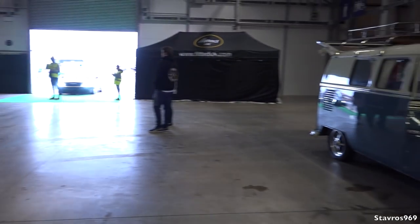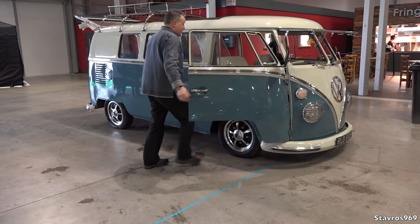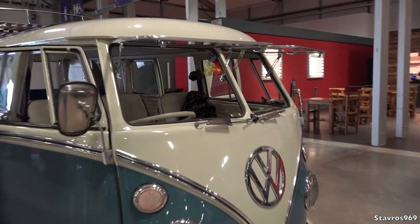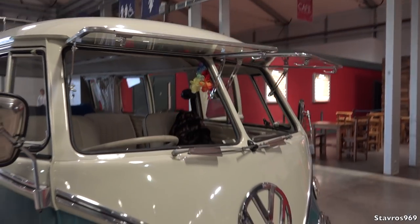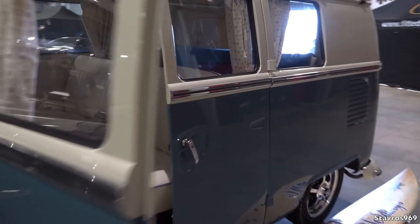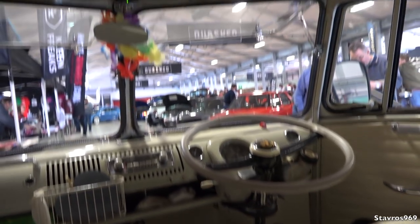But if I swing over here, guys, check out this camper van, the Volkswagen, from 1967. This is just a fantastic piece of work. Look at the windscreen there, the way it pops out. And we'll just have a quick look at the interior, because this has just some amount of work done to it. Check out the dashboard. Wow, that is just really, really cool.